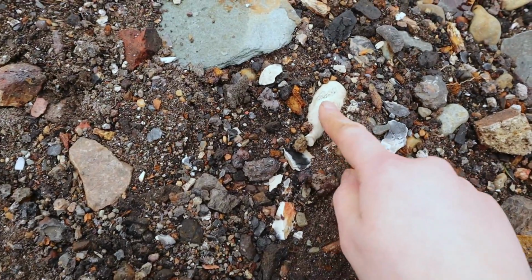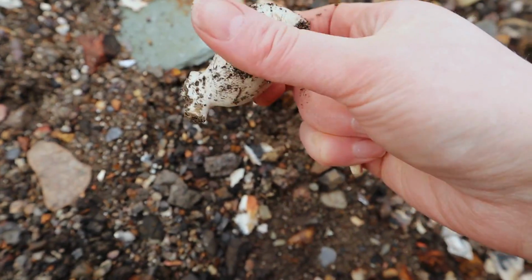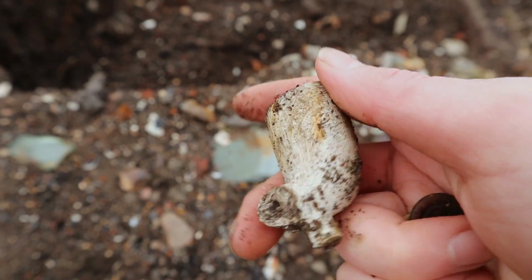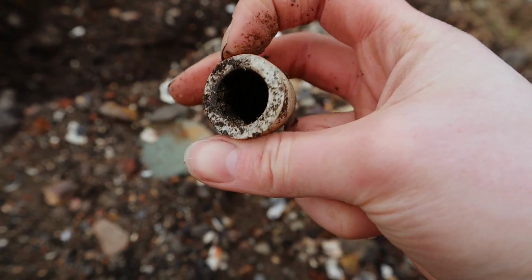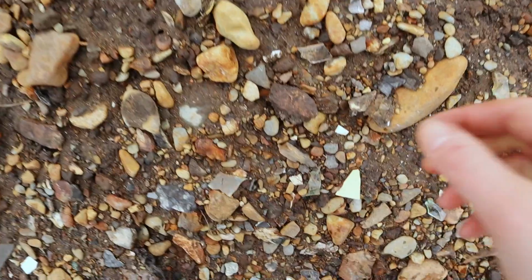Another pipe just sticking out here. Looks like a big chunky one. It is a big chunky one, and it's whole. It's not getting damaged. I'll take that. Not taking damaged ones these days. If they've got chips out of them, I've decided to just leave them behind. But that's a lovely nick, so I'll take that one.